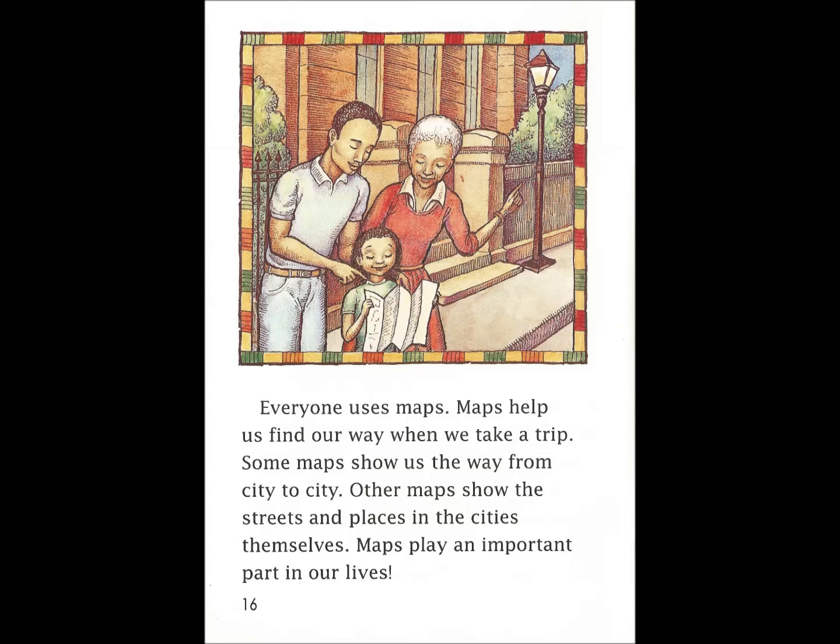Everyone uses maps. Maps help us find our way when we make a trip. Some maps show us the way from city to city. Other maps show the streets and places in the cities themselves. Maps play an important part in our lives.